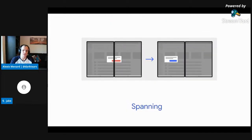And then there are little details like dialogues. Typically, the UX pattern for a dialogue is to center it in the middle of the viewport. But for a dual screen, it means it's going to be centered right in the middle of the hinge, which is not that great. So you have to decide where you want to put it, left or right, depending on your application.